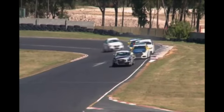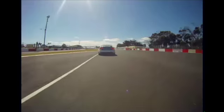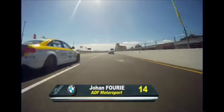Johan Fari is definitely going to come here and put on a show for his home crowd. He's not going to be happy to get beaten up going to turn 1 like that. He only lost out 1 place. He did manage to fight it back. We go on board with him as he tries to get the slipstream and get through.